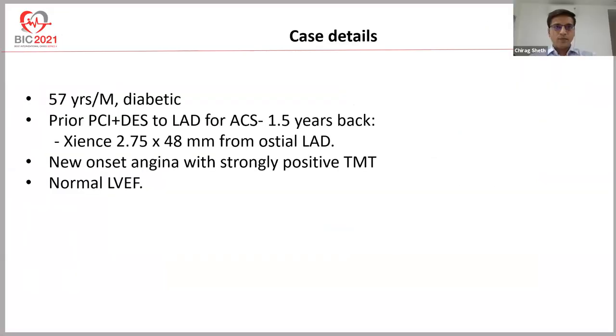So my patient is a 57-year-old male who is diabetic, who has undergone prior angioplasty with a drug-eluting stent to LAD for acute coronary syndrome 1.5 years back. It was a Xience 2.75x48, which was deployed from the ostium of the LAD. And now, after about 1.5 years, he presented with new onset of angina and a strongly positive treadmill. His ejection fraction was normal.